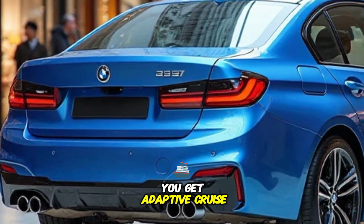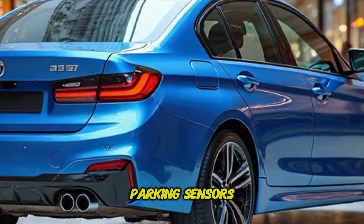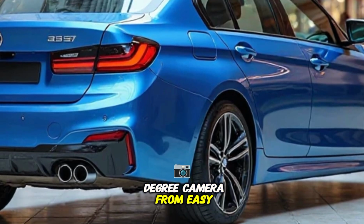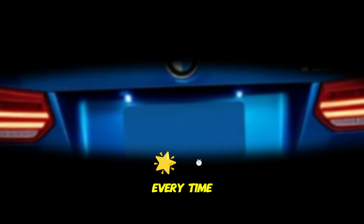In terms of safety, the BMW 330i 2025 comes packed with features. You get adaptive cruise control, lane keeping assist, blind spot detection, parking sensors, and even a 360-degree camera for easy parking. BMW has made sure that you feel safe and confident every time you drive.